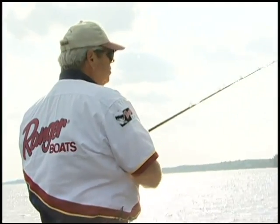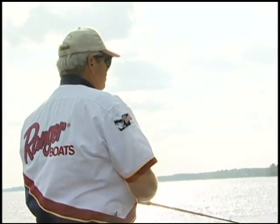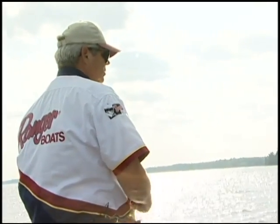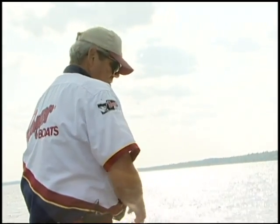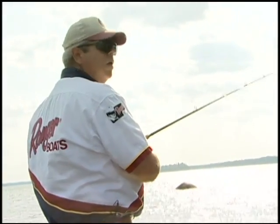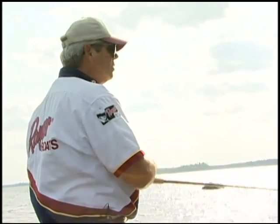History will prove that they'll move right out on these rocks too, but I gotta be honest with you. My odds are right here in the weed bed. It's hard to put your odds anywhere else when the weeds are looking this pretty. This vegetation's in really good shape.